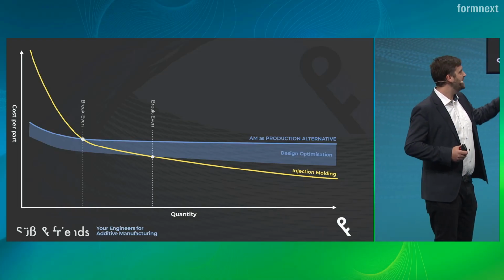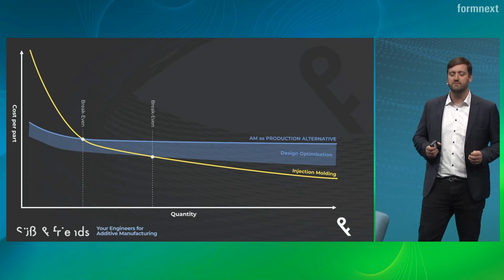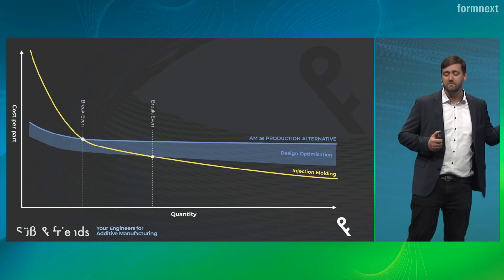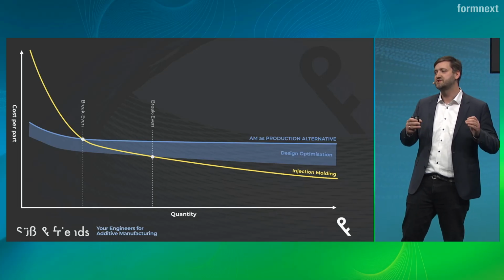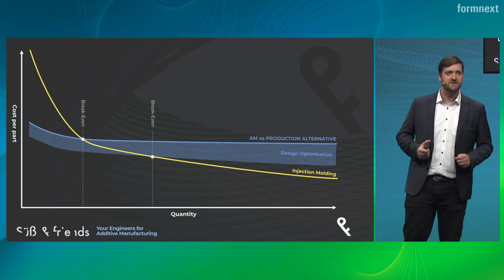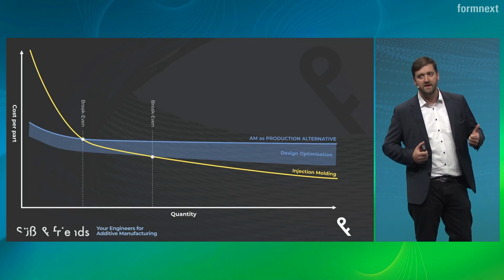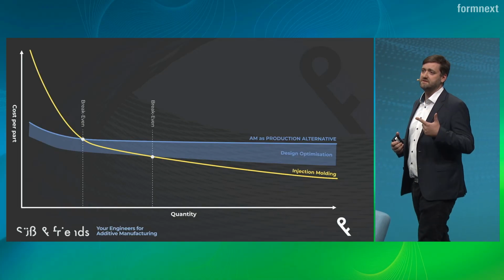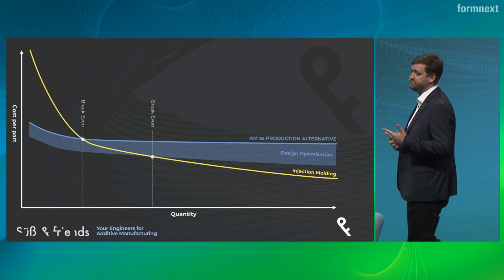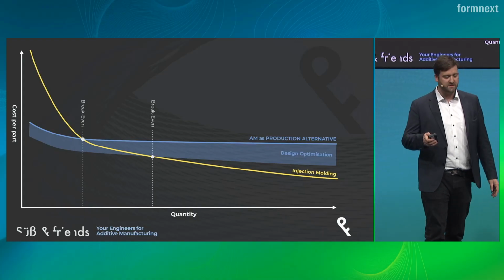Some of you might wonder why the blue line is named AM as production alternative. The comparison we see here is one that is often made, comparing additive manufacturing to another technology. Here we have an injection molded part that is designed for the injection molding process. However, in certain situations, it is very valuable to have a production alternative, especially in early production. That is prototyping. Prototyping is nothing else than having a production alternative. That is ramp-up production, where you don't have the complete production setup for injection molding yet, or end-of-life parts and spare parts. All these are examples where additive manufacturing is a production alternative for a known production technology.